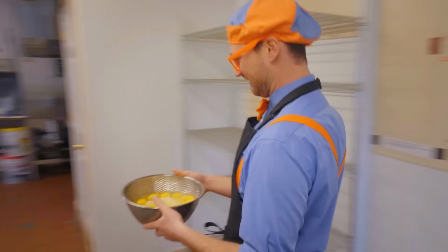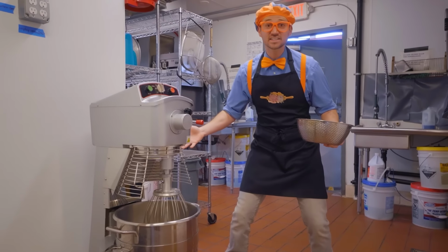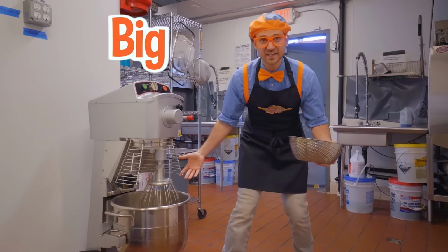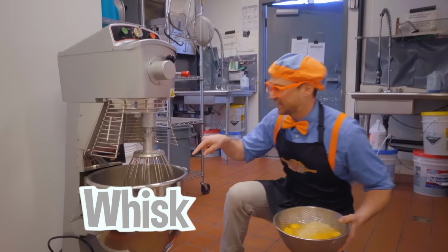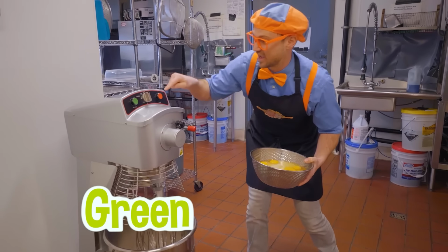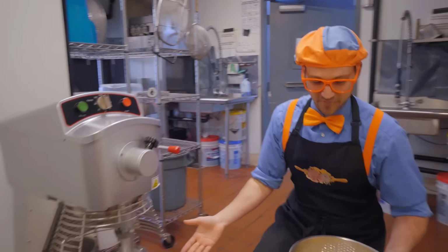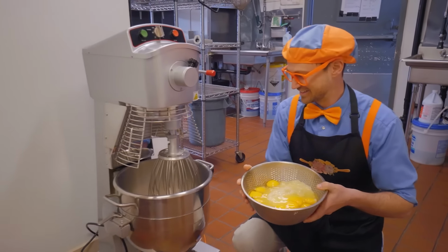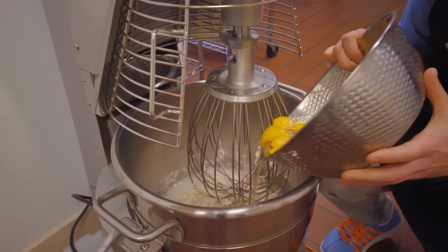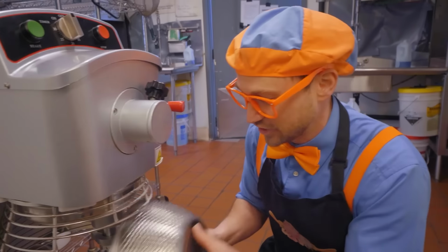Yeah! Whoa! Hey, check it out. This is a massive mixing machine. Whoa, look how big it is. There's a giant whisk right here. Wow, looks like there's a green on button, a red stop button, and a big bowl for me to add all the ingredients. All right, here we go. Pour it in. Looks like we already made some earlier. Yeah, this is gonna be a big batch.